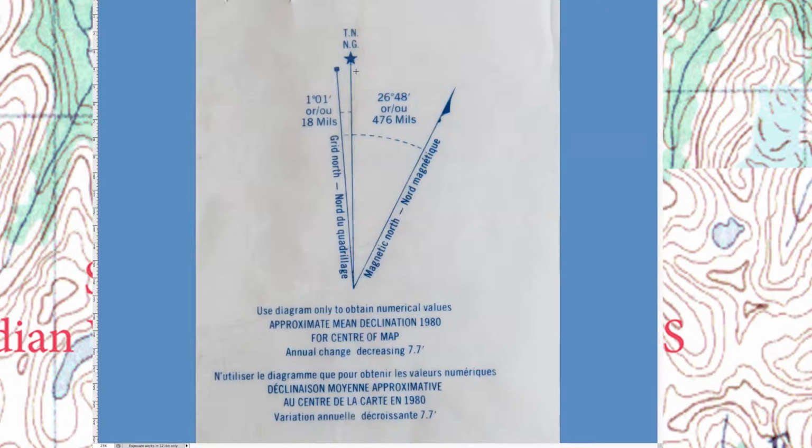I'll hopefully explain why this happens in the next lesson. To the right of the true north line is the magnetic north line. In this case, the magnetic north is 26 degrees. The little zero right there represents degrees, and 48 minutes. That little slash is minutes.